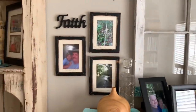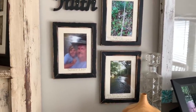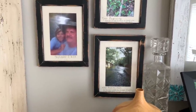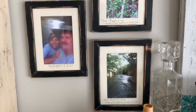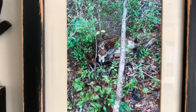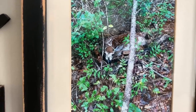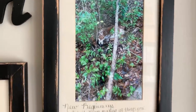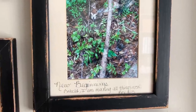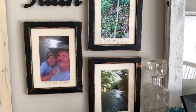These are pictures when we first signed the contract on the land. When we first found this land, we signed the lease purchase contract on it. And we came out here and walked in the woods, and there was this baby deer bedded down right in the pathway that we walked into. And I saw it sitting there. And the first thing that came to my heart was new beginnings. Behold, I'm making all things new. And that's what this place has been for us, new beginnings.